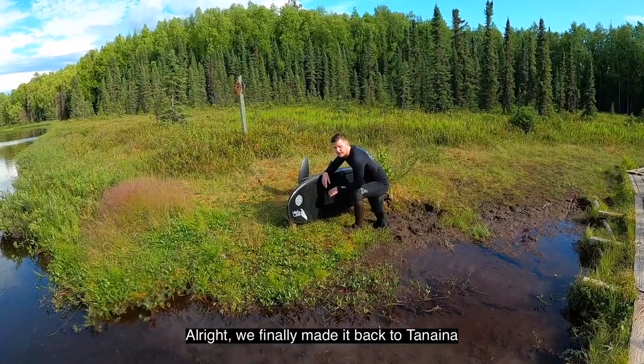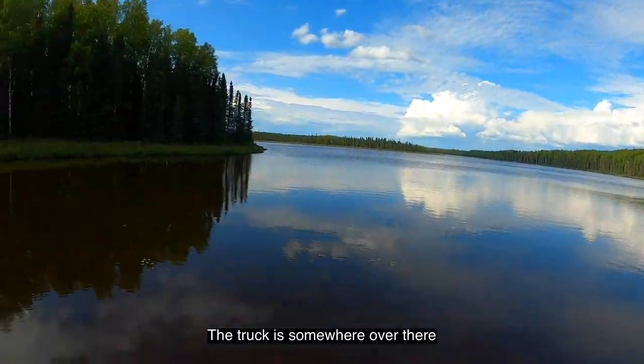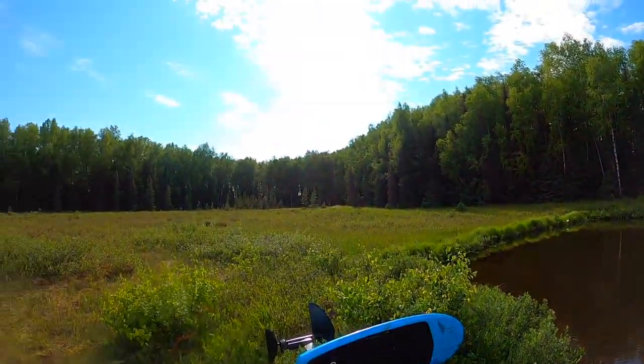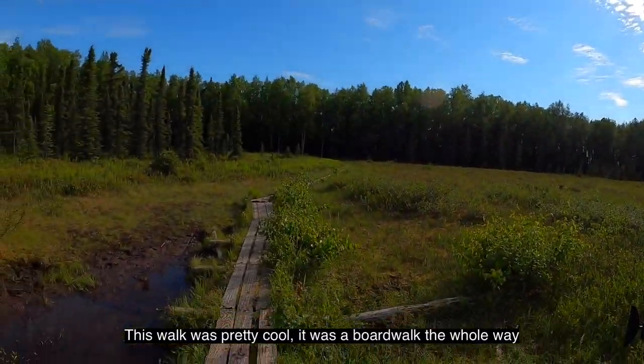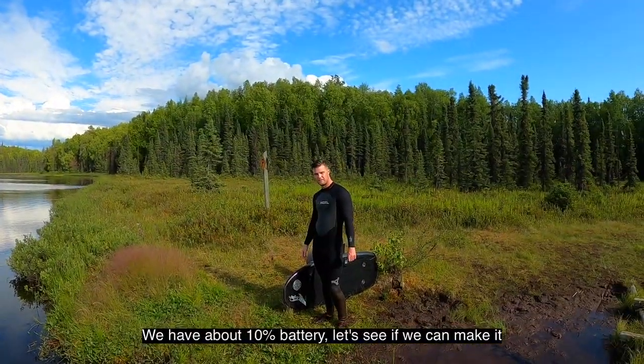All right, finally made it back to Tenina. Truck is somewhere over there. Oh man. This walk was pretty cool. It was a boardwalk the whole way. We have about 10% battery. See if we can make it.